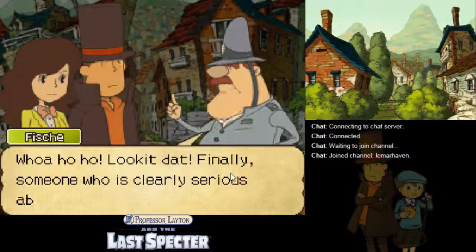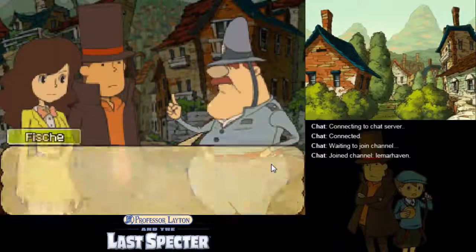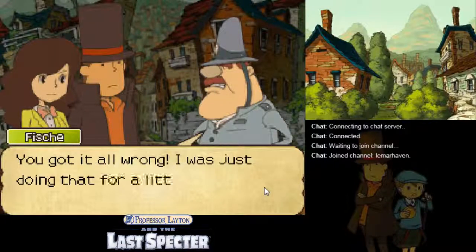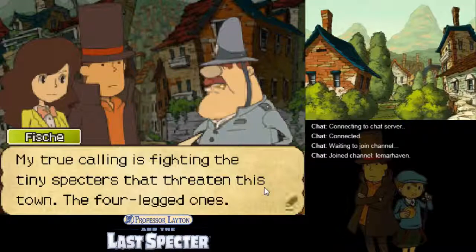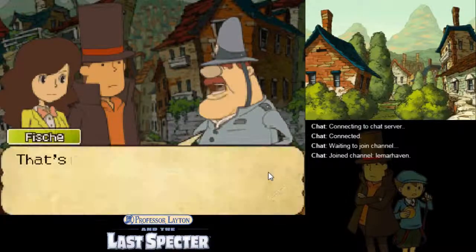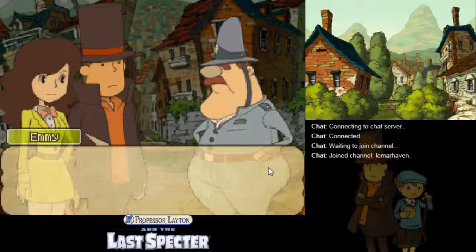Whoa, look at that! Finally, someone is clearly serious about mouse badges. I think you're ready to help me out full-time. Actually, I wouldn't be very good at closing down streets or evacuating people. You got it all wrong. I was just doing that for a little while. My true calling is fighting the tiny specters that threaten the town, the four-legged ones. What? There are more specters? With 4 legs? That's right. Getting rid of these tiny specters, or mice as some call them, is my true calling.